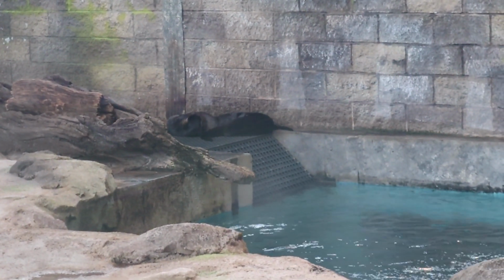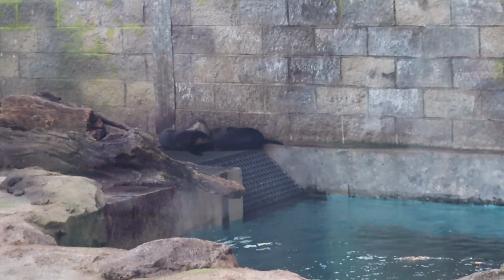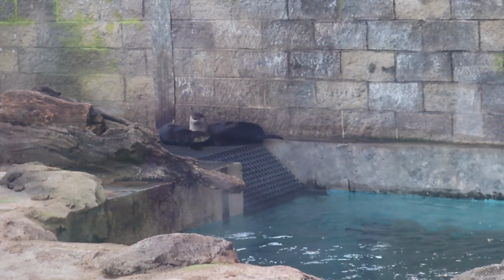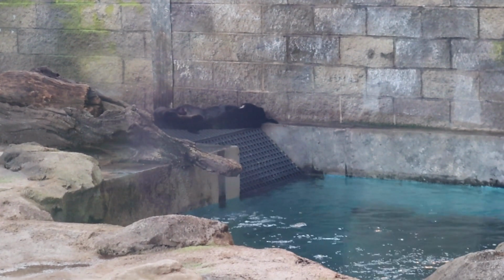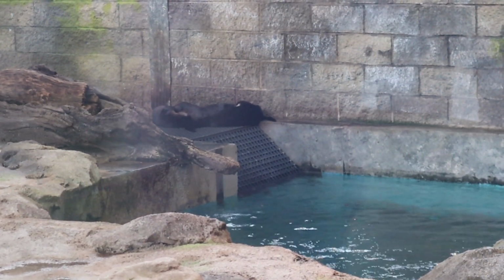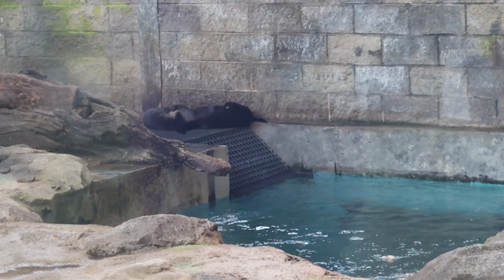So check this out, Val. These are the North American River Otters. And they're just over there chilling. I don't know how many are there. What? I think there's three of them. There you go. Wait, they were all sleeping when we came up. They're moving about now, at least.